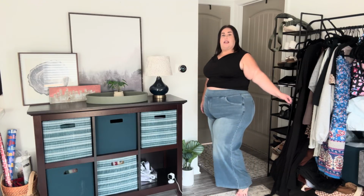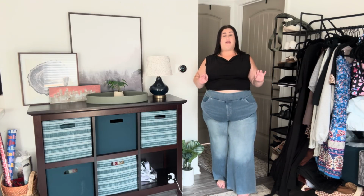I'm excited to have them in one size down for days that I want a more fitted look. And then I have my 3Xs when I want everything to be loose. You know you like the denim when you get it twice.